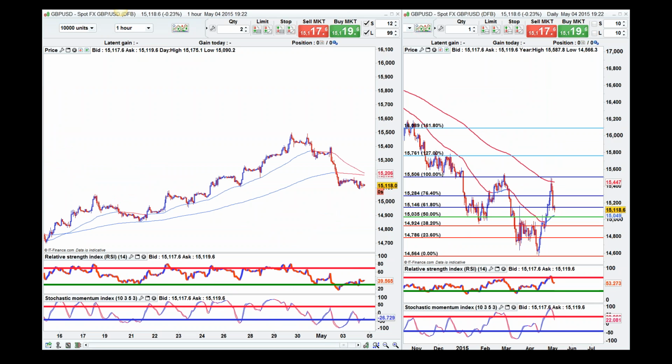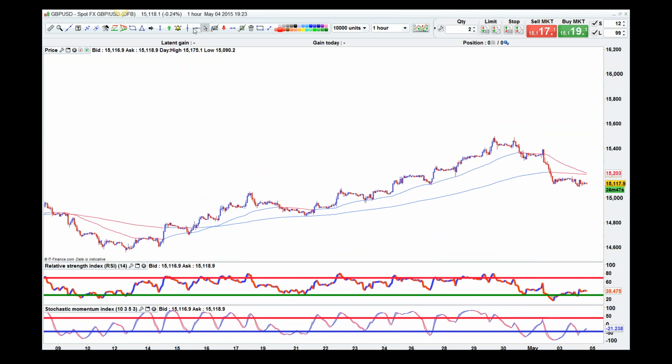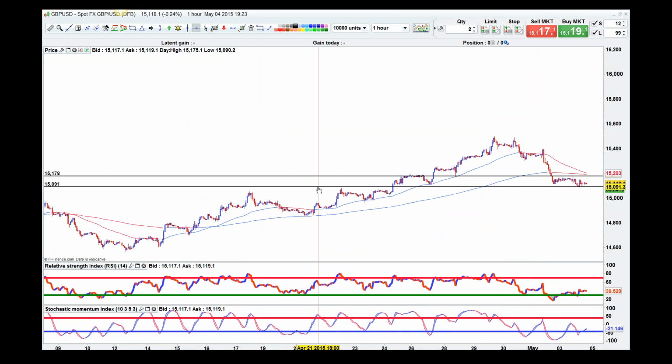Pound US. UK data. We've got construction data tomorrow at 9:30. Services on Wednesday, election on Thursday. I think we just need to be careful about this one with the UK election coming up. Markets don't like uncertainty, and of course the kind of election that we've got here at the moment is very fragmented. No clear leaders, no obvious winners as far as the polls are concerned.